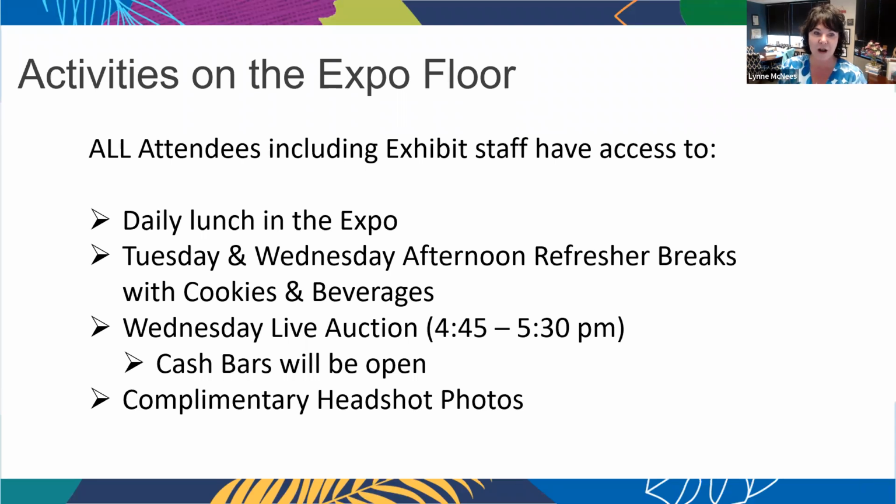So just remember that all of our expo staff are treated just like buyers on the floor. You get daily lunch in the expo. You get the Tuesday and Wednesday afternoon refresher breaks, which are the great cookies and beverages that people look forward to. The live auction that I just mentioned, it's great marketing exposure for your brand. If you haven't donated something, please do. There's a link on our webpage.